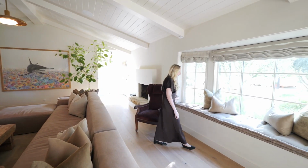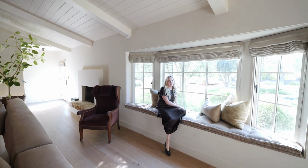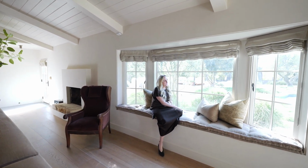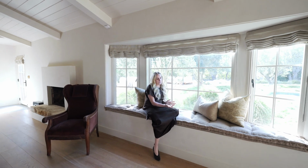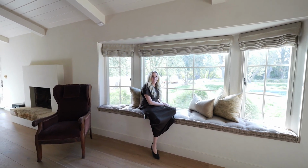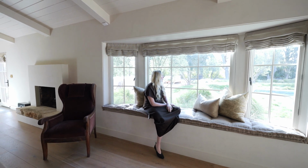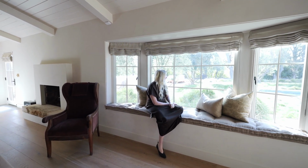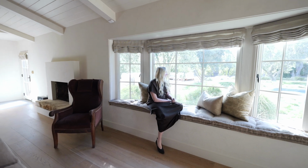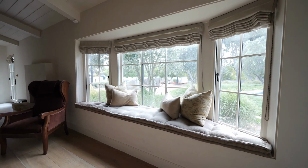I've always been a fan of a window seat. This is one of our favorite spots to curl up, and even if it's just playing with my daughter's American Girl doll or the like, we use this bench quite a lot, and it's a really beautiful view into the backyard, and again, a way to transport you into another feeling.